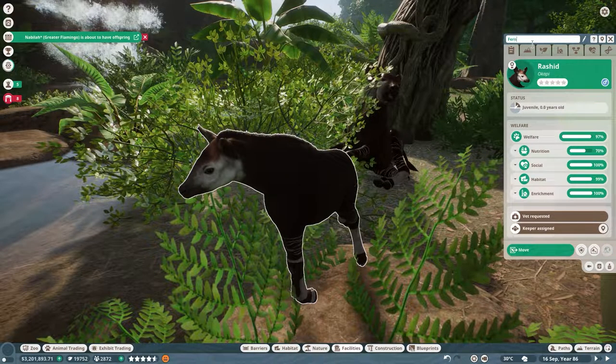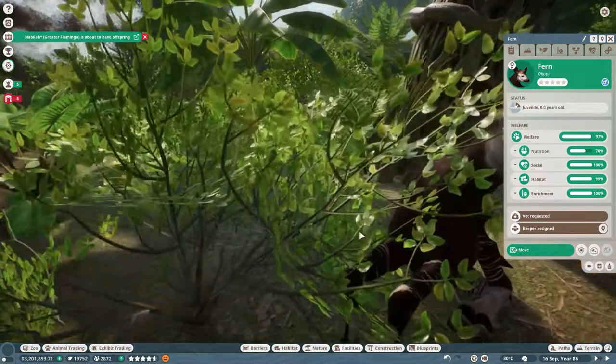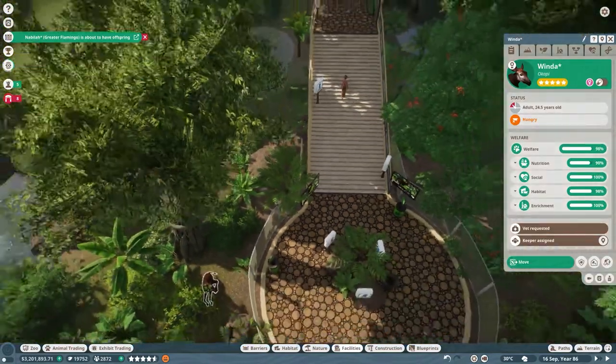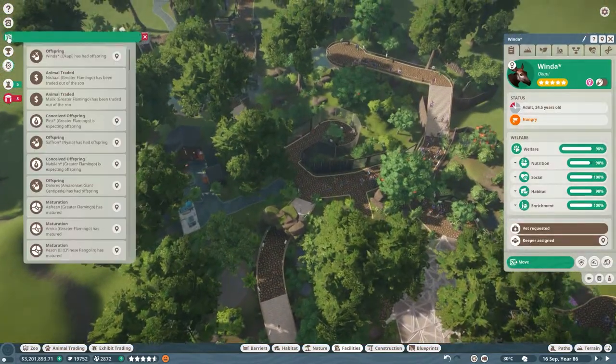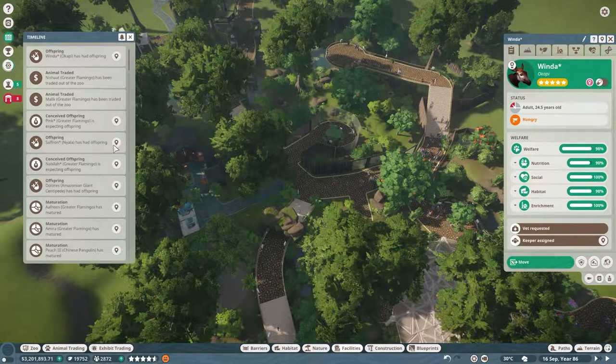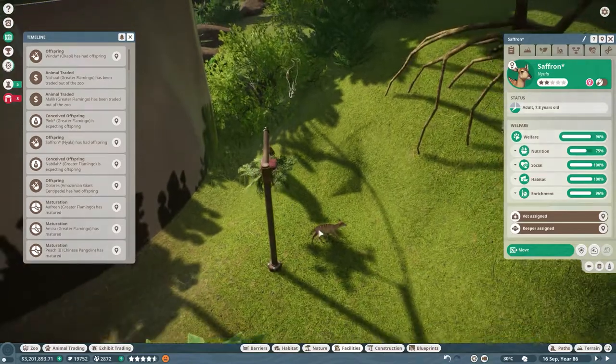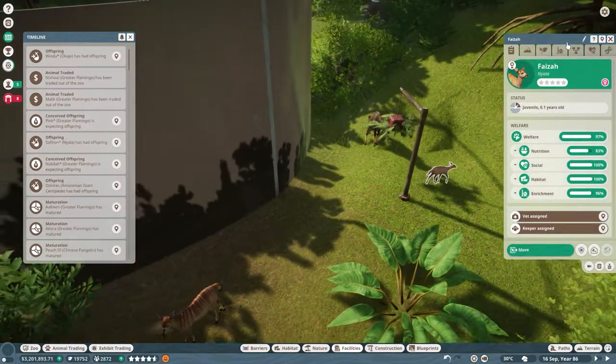Fern. We can have a male called Fern, can't we? There, Fern. What's your name, my dear? Oh, that's Winda. Okay, wow, she's an adult. She's older now. Goodness me. And Saffron on Nyala. She had a baby as well. Is this the baby? Yes, it is.